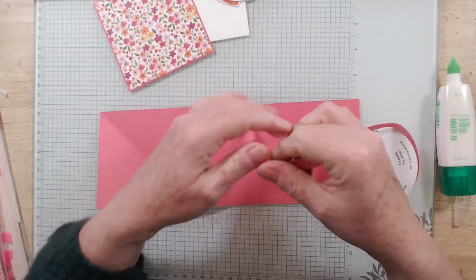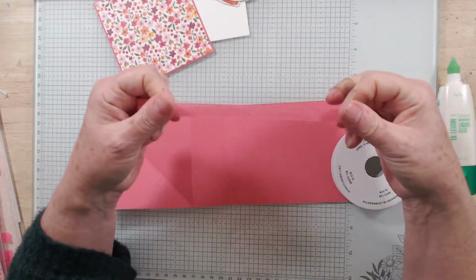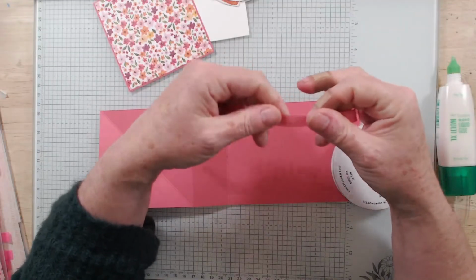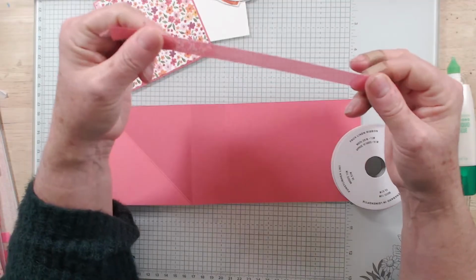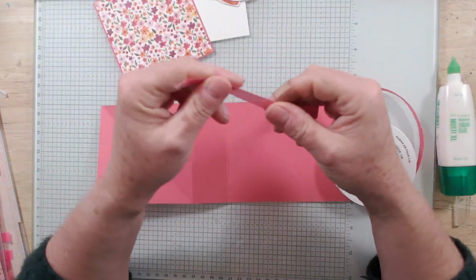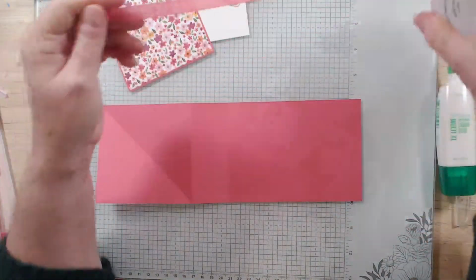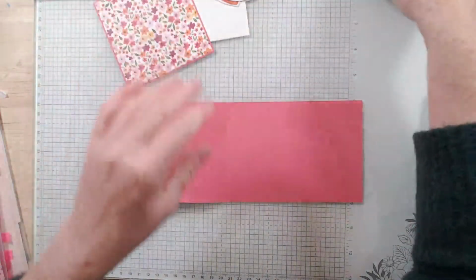I don't know how you can have a false linen ribbon. Is it actually something other than linen? But it's quite cute, and it's almost see-through. It's got quite a wide mesh to it, which cuts really well. So it cuts nicely. I find it a bit bulky to bow, so I'm just using a knot this time, but it's a lovely colour. Goes lovely with our strawberry slush.